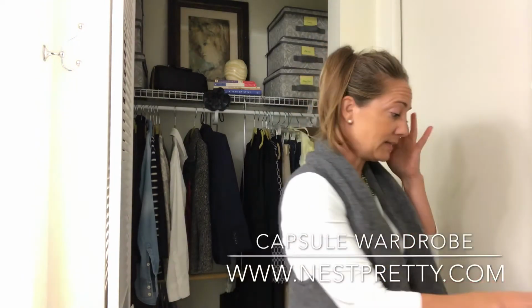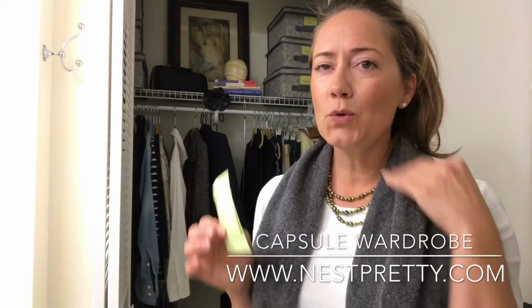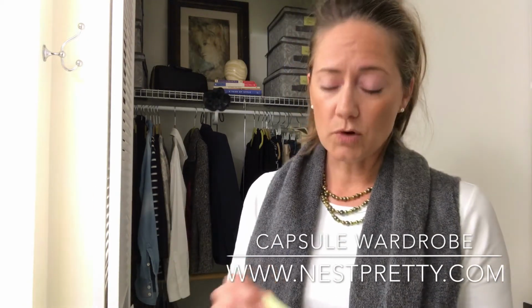Now, a little tip is I have a running list of things that I need, because when you hyper focus on the season and you pare down your choices this much, it helps you to realize what gaps are in your wardrobe. So from my list from the last 3 months, I had work shoes on here, and I did buy some, so I can cross that off. I still have several things I need to get, but it's great to have a running list so that when you do go shopping, you know exactly what you're looking for.